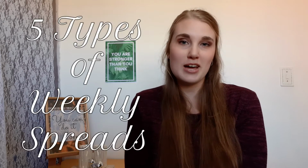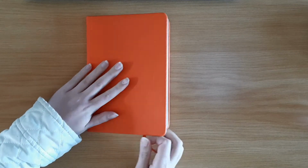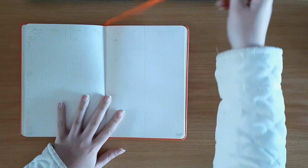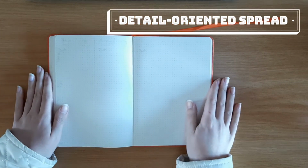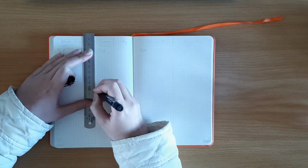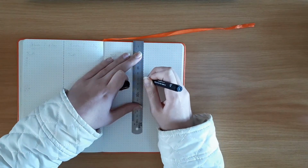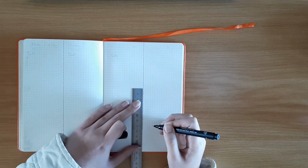Okay, so without further ado, let's get into 5 types of weekly spreads. The first spread is what I like to call the detail-oriented weekly spread. I fit 2 days on each page by dividing the page in half, and each day basically consists of a to-do list and a timetable or schedule.